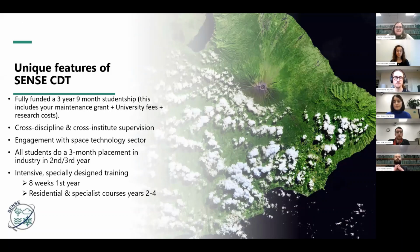So some of the unique things about SENSE is that the PhDs are funded for 3 years, 9 months. Often it's a 3.5-year cycle that things are funded for. It's focused on being cross-discipline and cross-institute supervision. So you'll notice that all of the projects jump between different institutions. You have strong engagement with the space technology sector, and all of our students, as I say, do the 3-month placement. We also have a really specifically designed training course, which includes 8 weeks in your first year, which is not conventional for PhD programs. It's quite unique. And then there's additional training, including residentials in the 2nd to 4th year.